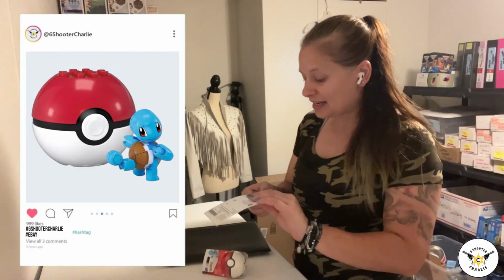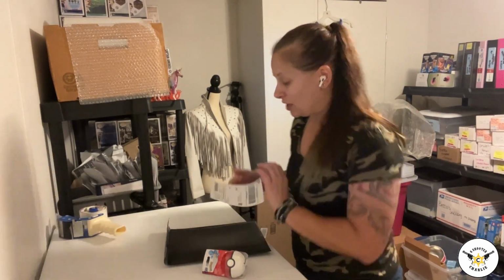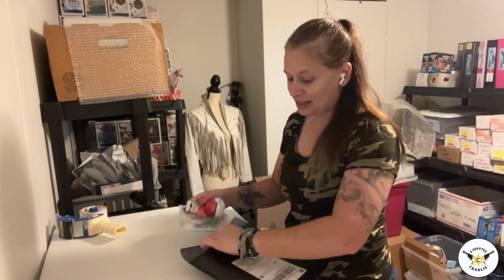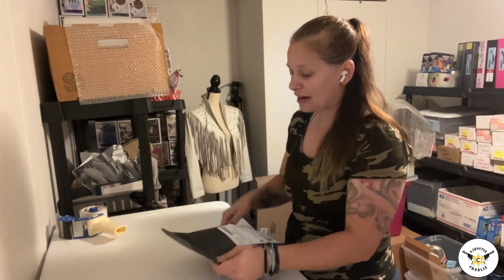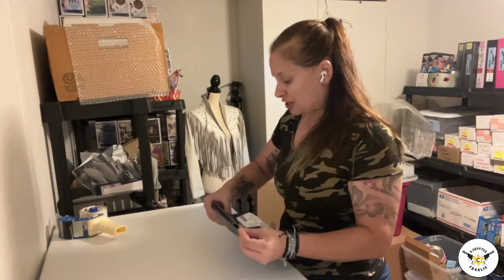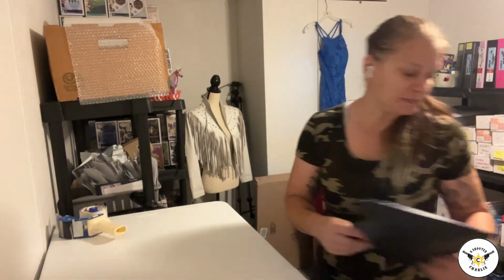Speaking of Pokemon, Squirtle. Again, like I said, there is no rhyme or reason to what is trending or selling. When I look at all of my analytics on things that are selling, it's literally everything. I also sell a lot of books on Amazon through FBA, where they warehouse them, ship them, and take care of all the customer service for me. So that keeps me really busy.